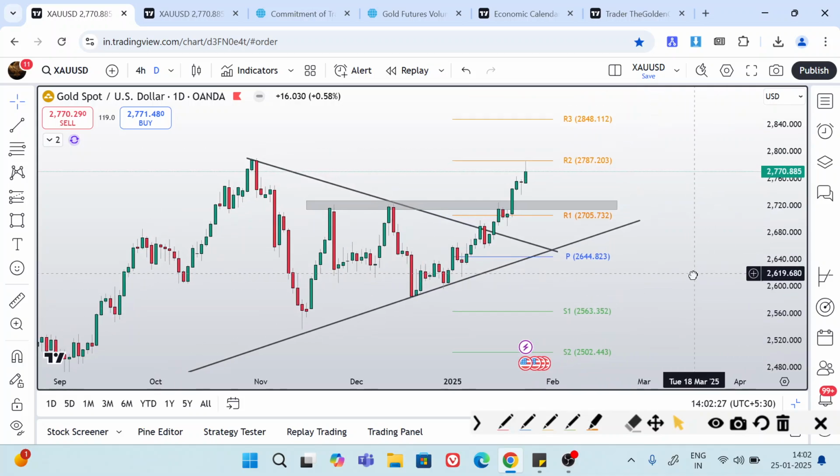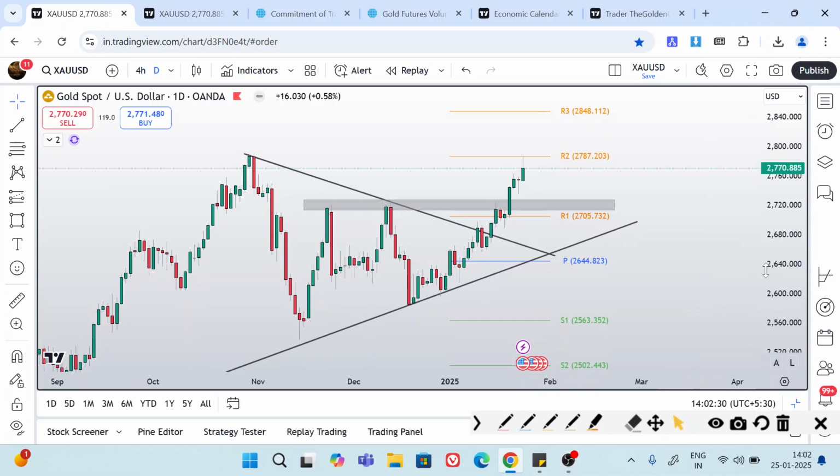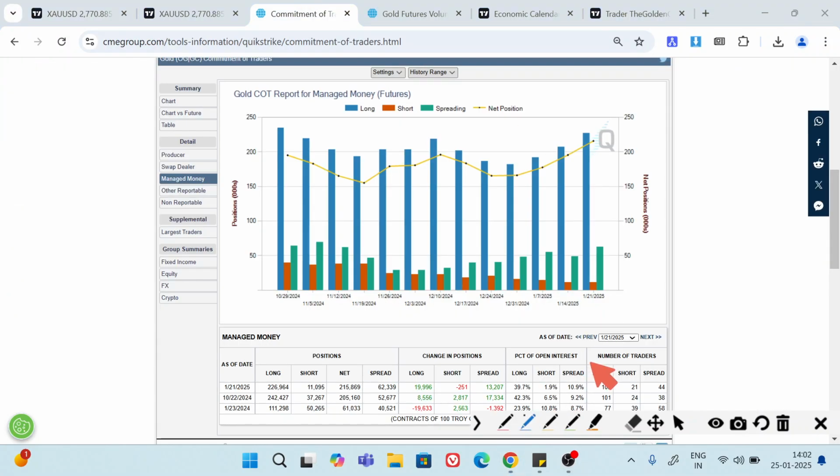So as usual, before going into the price action, we are going to check the latest COT, that is the Commitment of Traders report. This is the latest COT report that we have for this week, and we are looking at the positions of the managed money. If we check the change in positions for this particular week, you can see that the managed money are adding positions to the long side, meaning they are buying. They are adding a very good number this time, and you can read the quantity here. Also, they are decreasing their short positions.